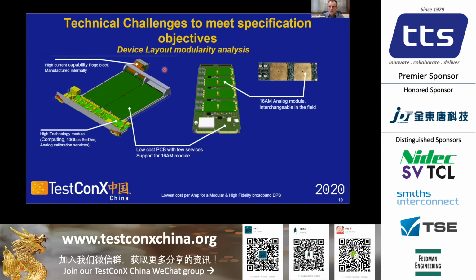and then we try to see what is the best configuration for the instrument in terms of modularity. And we end up with this solution. We have a high technology module that takes care of high-speed communication, computing. It can also be reused on some other application. This module is used to perform the instrument configuration, measurement history, and ganging mode.